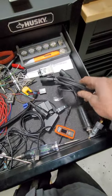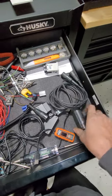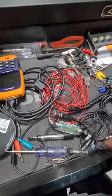My starter tester. When I test the starter, I need to put power to it. If the car don't start or whatever it is, I need to put power to it. That's what I use for that. It's got a push button on there so I can crank a car and test whether it's a starter or whether it's a computer problem or a signal problem.